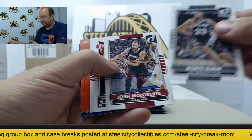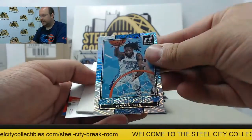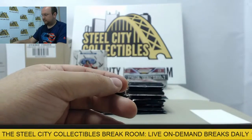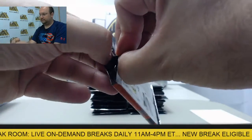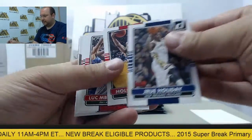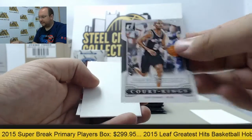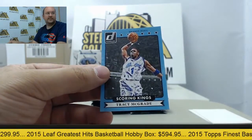Boris Diaw, Josh McRoberts, LaMarcus Aldridge, Amar'e Stoudemire, Zach Randolph, Kenneth Faried, LeBron James Elite, and CJ Wilcox. Thaddeus Young, DeAndre Jordan, Court Kings, Tony Parker out of 167, Brook Lopez Elite, and Tracy McGrady.